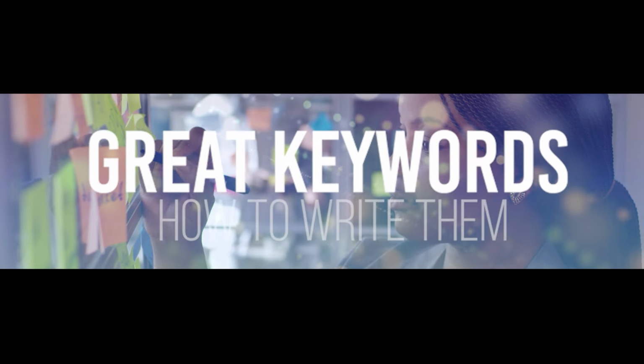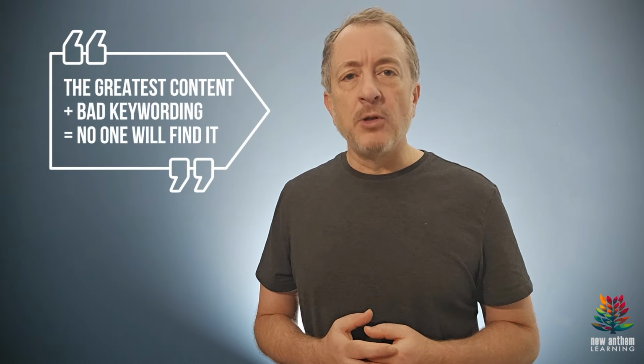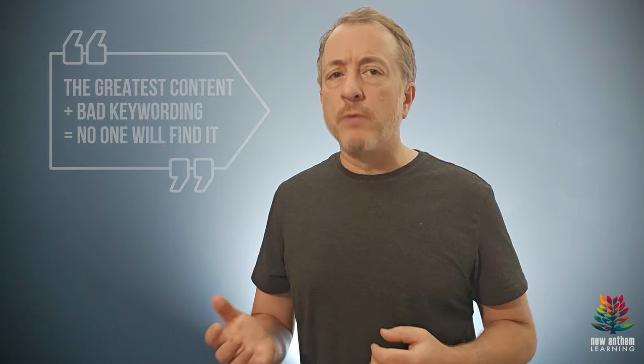Keywording your images and videos is vitally important to make sure potential buyers can find your work. You can have the greatest content available, but if you don't keyword it correctly, no one will find it. But if done correctly, your work can leapfrog over your competition to jump out at customers when they're ready to buy.